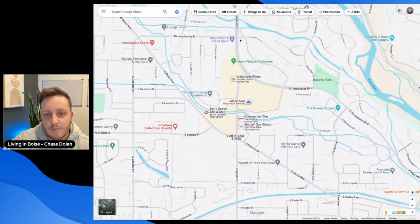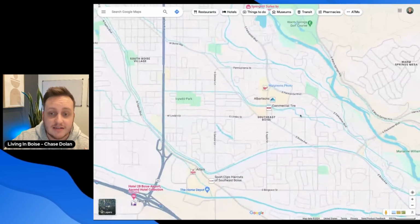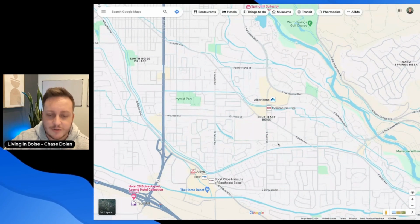this is Boise Avenue right here, and then Park Center. This is one of the biggest kind of commercial sections in Southeast Boise. So you're gonna have a couple of grocery stores, restaurants.